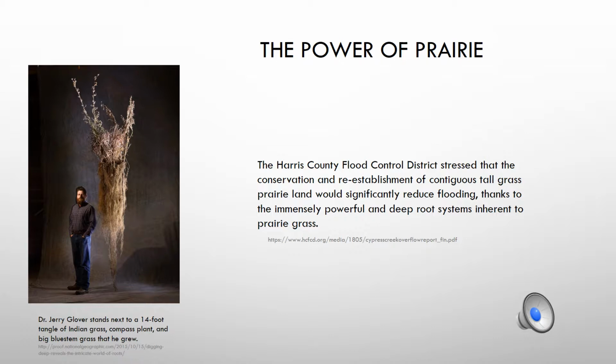However, the Katy Prairie Conservancy has stated a goal to secure 50,000 acres of contiguous land within the prairie, and there's a flood control interest in supporting this goal. Efforts should be made to conserve and buy up this prairie and have strict regulations to prevent it from becoming developed.